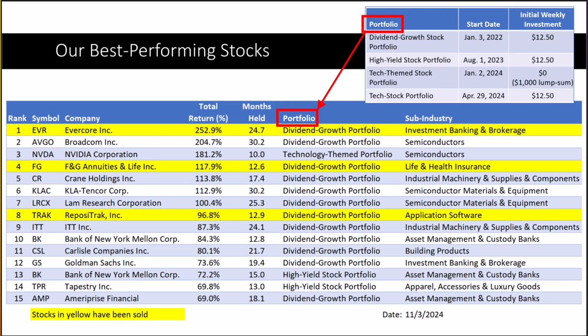The fastest risers that are still in the portfolio are NVIDIA in our technology-themed portfolio with a total return of 181.2% in 10 months, and Tapestry with a 69.8% gain in 13 months. Bank of New York Mellon is on the list twice because it's in both our dividend growth stock portfolio and our high yield stock portfolio. Remember that total return includes both the dividends the company has paid as well as the increase in the stock price.